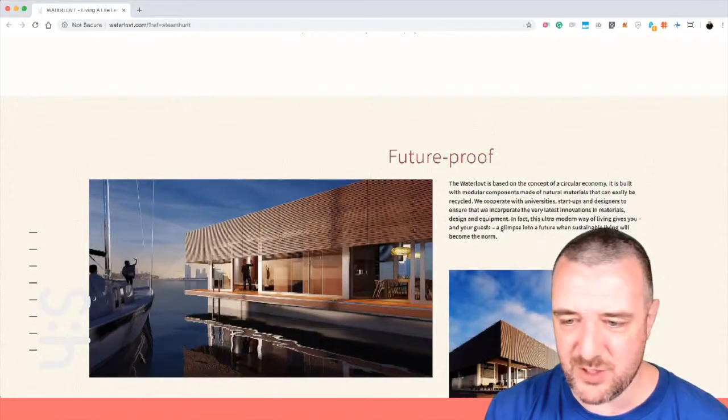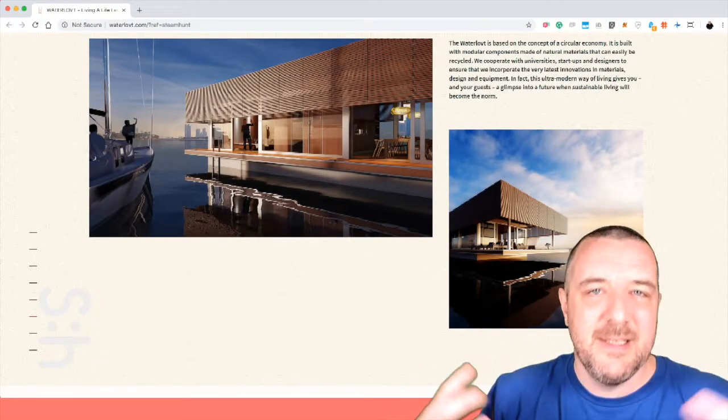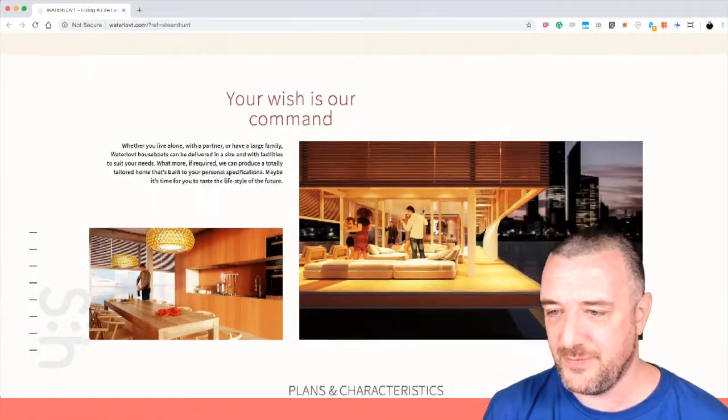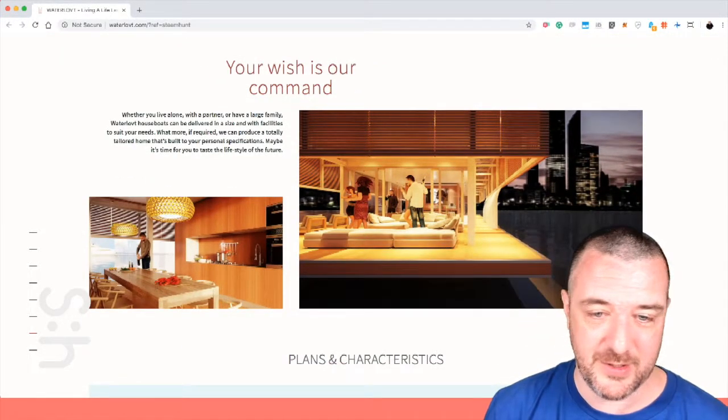Don't like where you live? Just float away. Feeling like you need to cool off? Just dive in. Absolutely stunning. What a life, eh? What a life. You better hodl those bitcoins and then you can move to Holland and buy one.